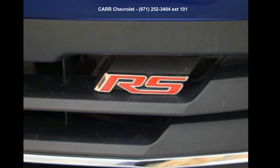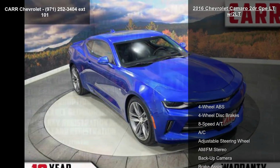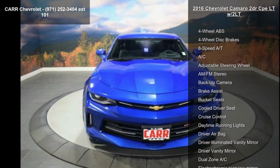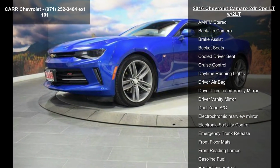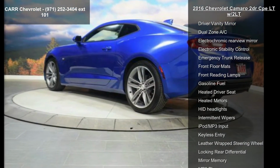Arrive in style with this Chevrolet 2016 Camaro 2-door Cpe LT W/2LT. This may be the set of wheels you've been looking for. Some of the top features included with this vehicle are 4-wheel ABS, 4-wheel disc brakes, 8-speed automatic transmission, AC, adjustable steering wheel, AM/FM stereo, backup camera, brake assist and bucket seats.